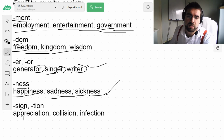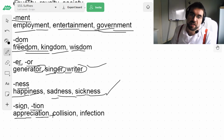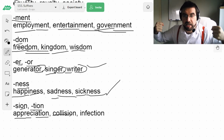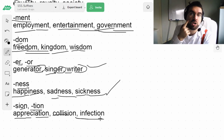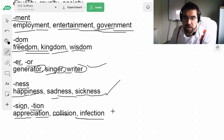Shun and tion: appreciation. Collision. Bang. They're going to collide. Infection. You get a cut and bacteria gets into it. Infect, infection. Not what you want.